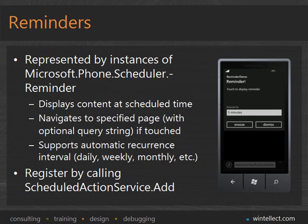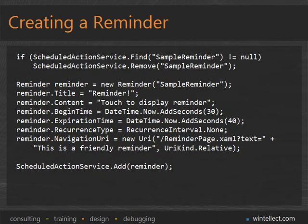One big difference, however, is that if you create a reminder rather than an alarm, you can take advantage of deep linking. In other words, not only can you have the application that registered this reminder activated when the user touches the little pop-up reminder window, but you can pass data through a query string to have the application launch itself in a particular state. So here's an example of how you create a reminder.